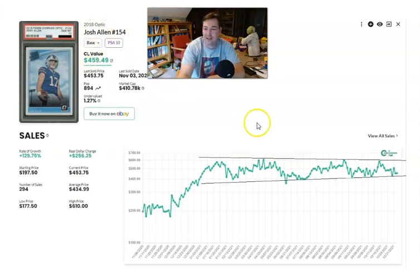Mr. Josh Allen in the Optic as well. So with the bottom of the range, buying has picked up. It's very quick, but it's given you another chance at purchasing his card in this area here.